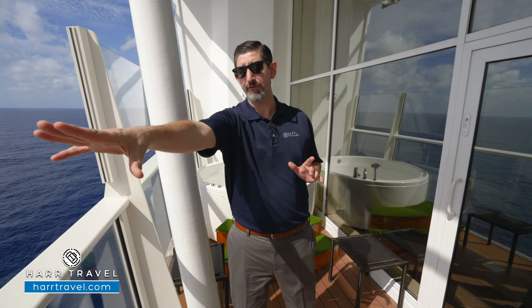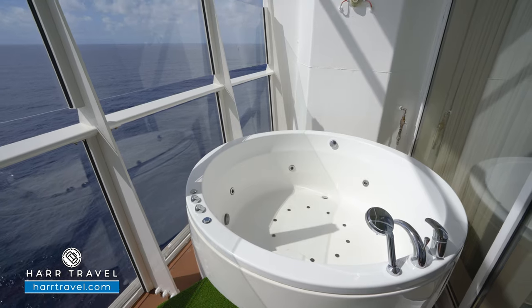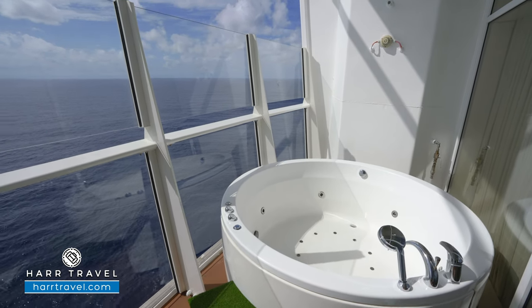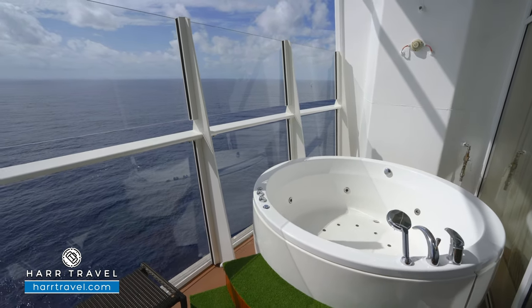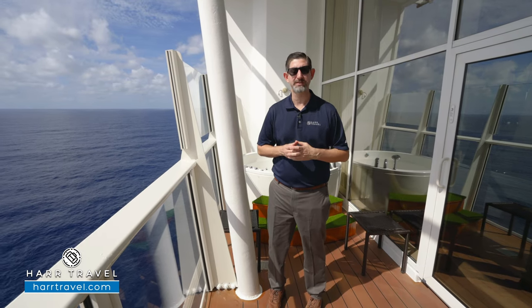Now I did wanna point out that this does overlook, if you're looking forward on the ship, the running track area there. So it's not completely private, but it's such a wonderful thing to have a jacuzzi tub. And keep in mind, you're still also gonna have access to the suite lounge. And then if you step right inside, you're gonna have an incredible amount of space as well.